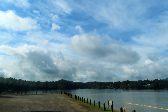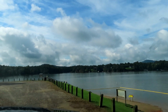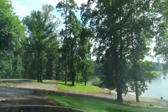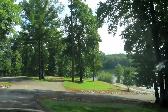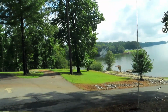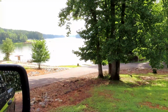Swim area. And then right around the corner from the swim area, they have a boat ramp down here. So pretty typical of an Army Corps site. There's a ramp here. Looks like another ramp we can see across on the other side of the lake over there.